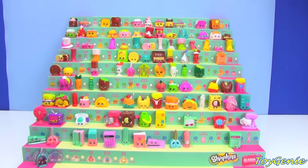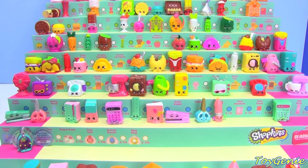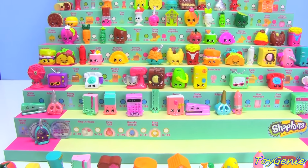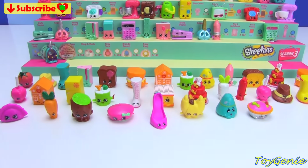So here's another look at what we have on the case so far. Oh my gosh, and we already have one limited edition added to the case, which is so super duperly awesome. And then down here are all of the duplicates that we have today.